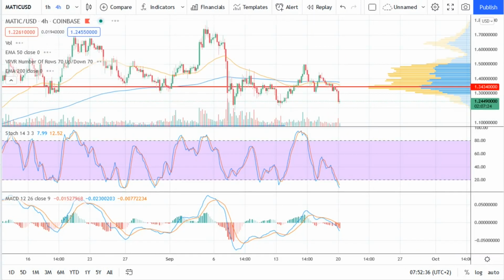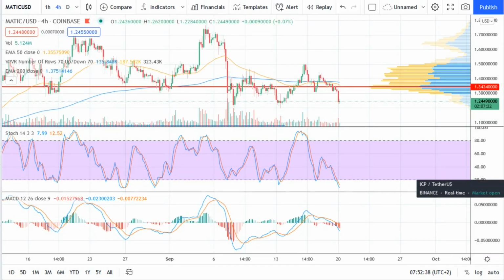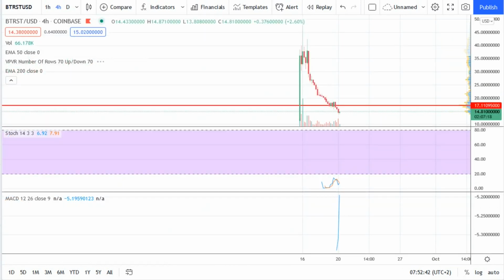Let's look at Matic, down to $1.24 with the same dip. I could go on and on. BTRST has a small version of this dip, but there it is right there. This is a project new to Coinbase.